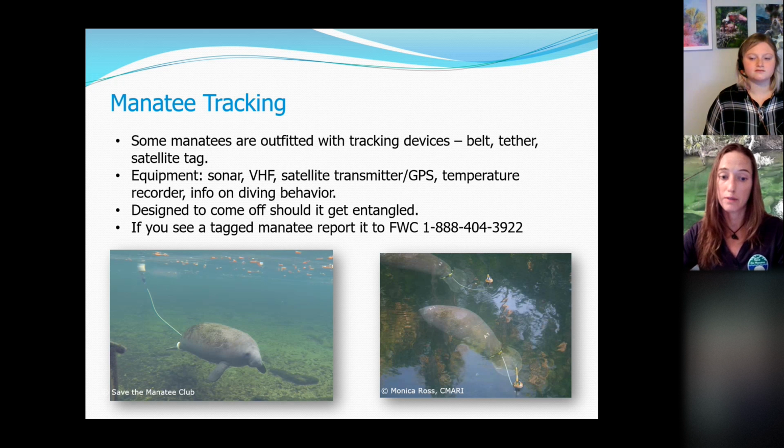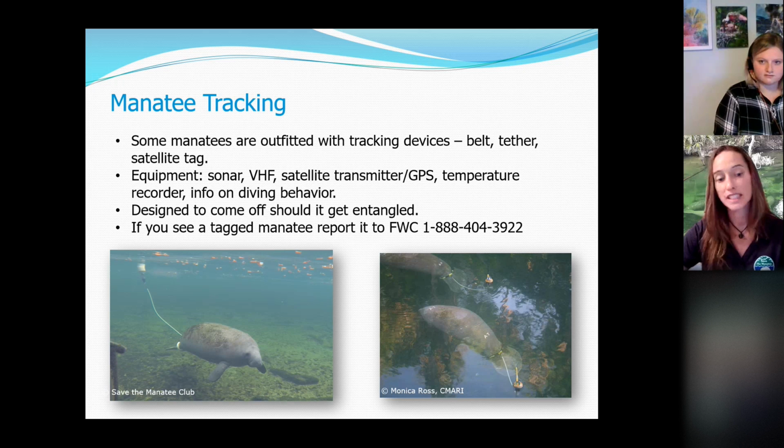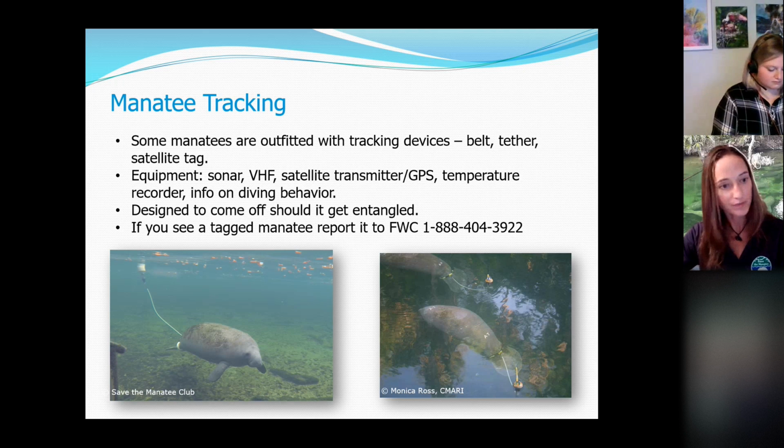It is designed to come off if the manatee gets entangled, so it has several weak links. If the manatee gets tangled on something, it just has to slightly pull, and then the whole thing will come off, which does happen quite a bit. This is also something you can report to the FWC. It's oftentimes good for them to know where the tagged manatees are. Sometimes this equipment will malfunction or stop working, so it's always good to call them in, and then FWC can pass that information on.